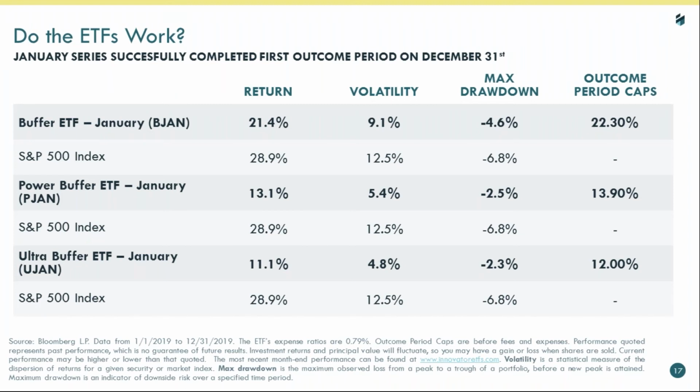Typically, we do see the caps being higher on the buffer series, and that's because you have less of a downside buffer built into that strategy, which enables us to sell a higher cap on the upside typically. And so you will typically see caps be higher on the buffer series, and if the market does rise like it did this last year, those will outperform the other 2. And now, obviously, the inverse would be true if the market really fell apart and dropped 30-40%. You would see that Ultra series that has the 30 buffer outperform on the downside.